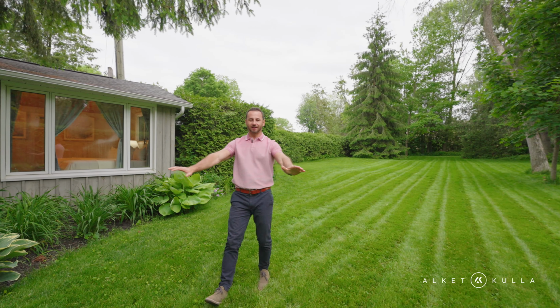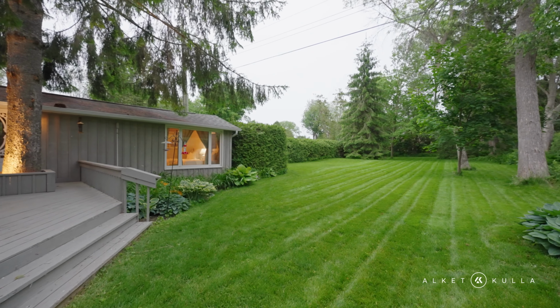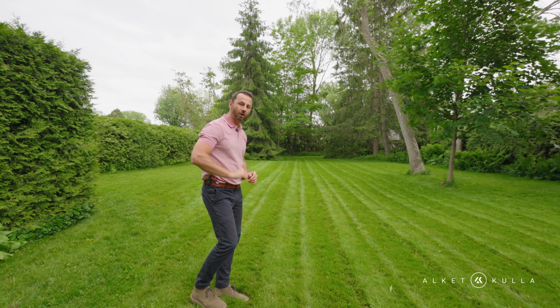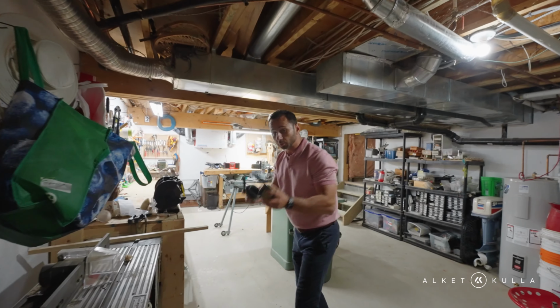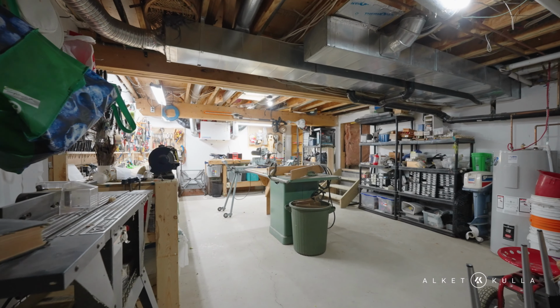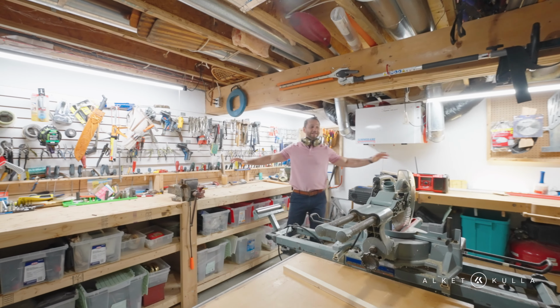I love the backyard, guys. You have perennial gardens everywhere, low maintenance, privacy, mature trees, a lush lawn. You can throw a football right across in here. And if you really love golf, guys, put a green up there, start chipping away and practicing your shot. I love this backyard. And this workshop, guys, is just off the garage. Great space to get away from it all. Come in, do some woodworking, chop some wood, or get creative and do all your crafts right in this space.